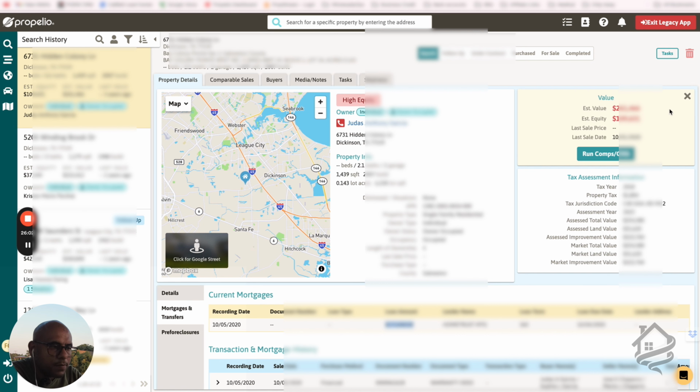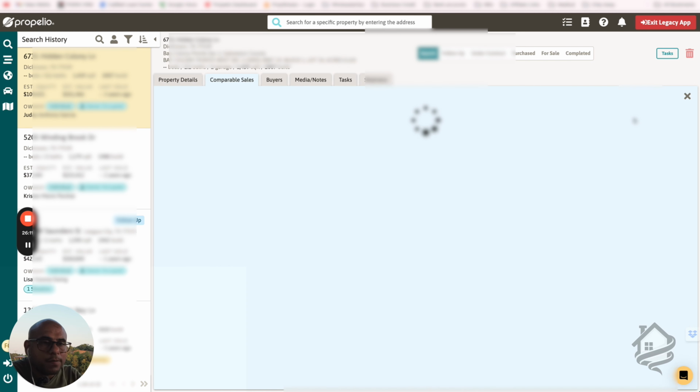Again, it doesn't mean they have high equity, because you still have to take into consideration their back payments and all that stuff that's going on. So let's comp it real quick. And again, I just glanced at it. I'm not going to go into details until we actually talk to the homeowner.